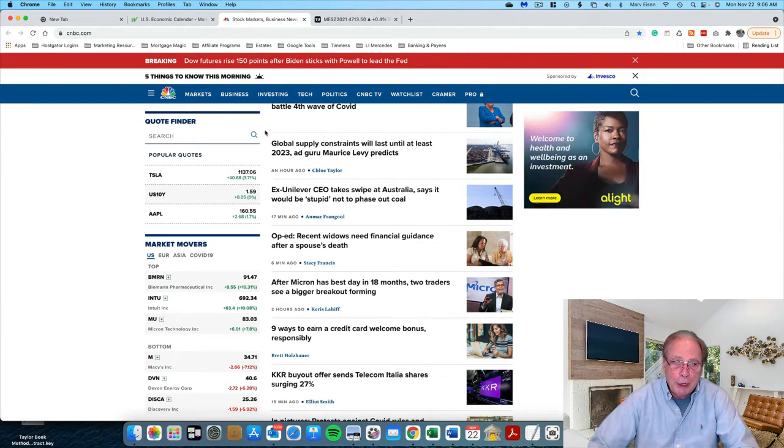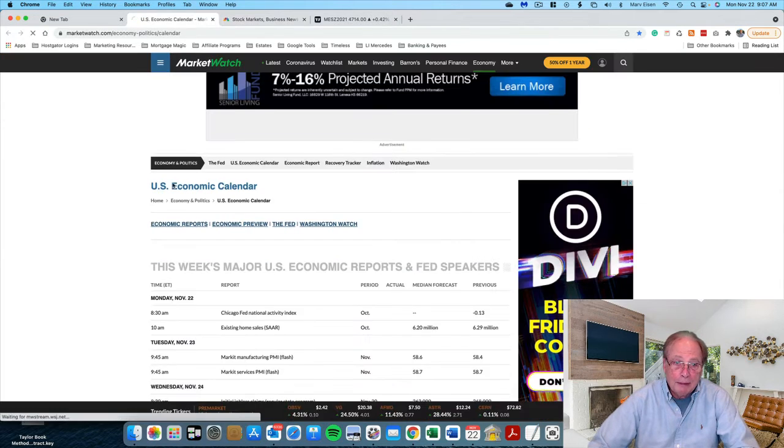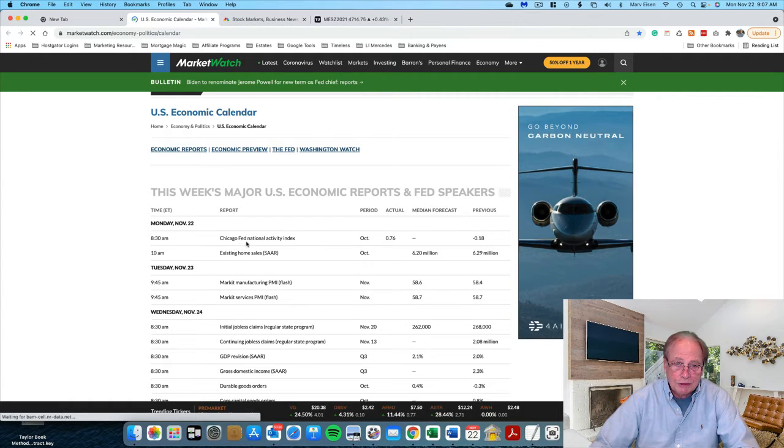Now the news today, of course there's no overnight trading on the weekend, but the Dow futures, S&P, NASDAQ, everything is up. NASDAQ broke 16,000 for the first time just recently. And everything is very positive looking. S&P futures up 16. The economic calendar, well, on Monday, November 22nd, there's no news that's going to be market moving that I see. Existing home sales and Chicago Fed.